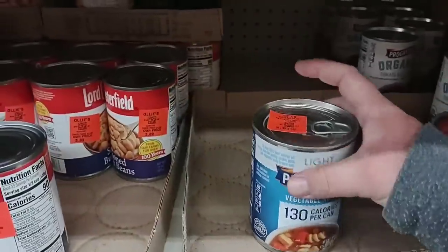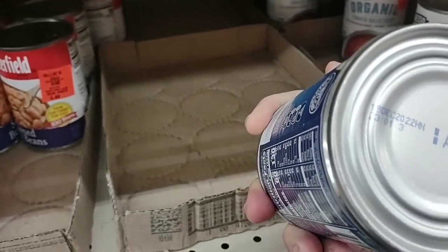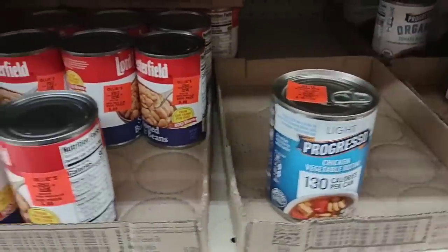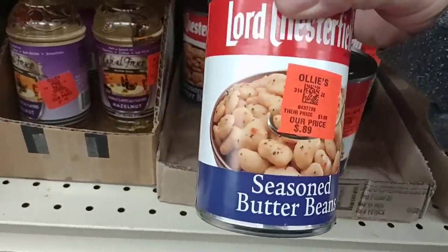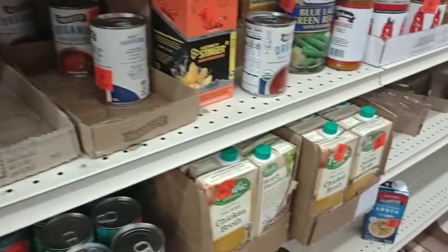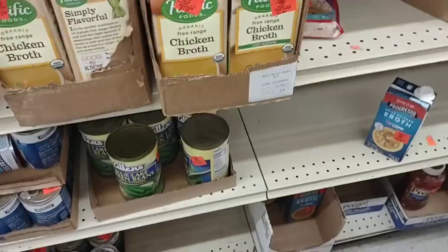Let's see. Oh, they got a can of Progresso for $1.29. Let's see what the December 20th, 2022. So it is about to hit that best if used by date. Lord Chesterfield seasoned butter beans. I don't think I've ever seen these before. 89 cents a can. Yeah, I mean, if you like some of this stuff. Got some chicken broth here, $1.79. Seems a little pricey for OLLIE'S. I think that'd be right around a dollar.